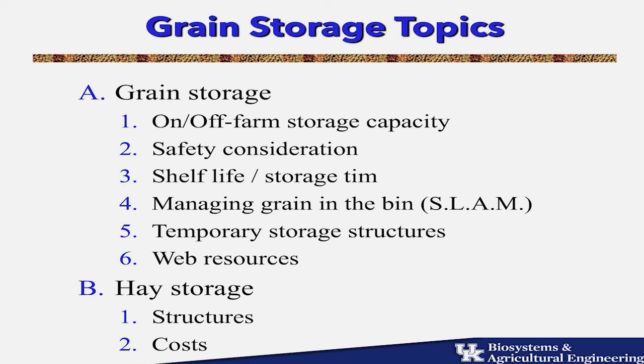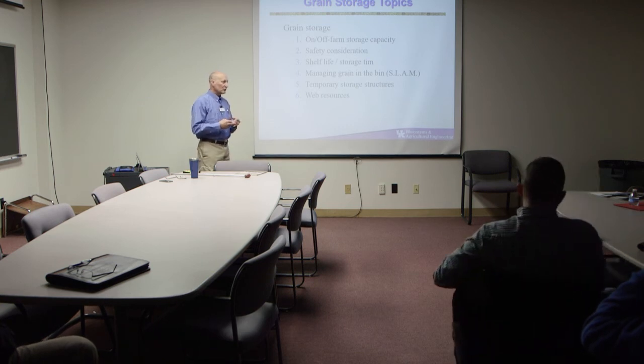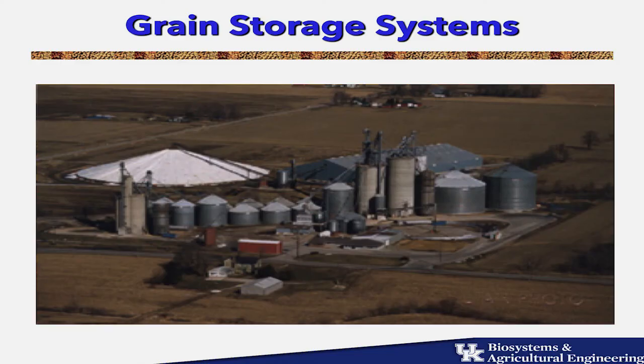Towards the end of the presentation, I'll talk about temporary structures, but on the way, I want to hit pretty hard on an IPM version of grain storage, and we refer to that as S.L.A.M, which stands for Sanitation, Loading, Aeration, and Monitoring. Okay, it's just kind of an acronym we use to summarize the activities to reduce pesticide use as much as possible. We want to use pesticides kind of as a last resort with all these other practices, which we'll discuss. And then I'll close by sharing some web resources. One of them, I brought an example as we close that out.